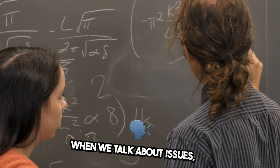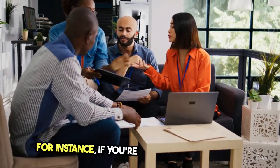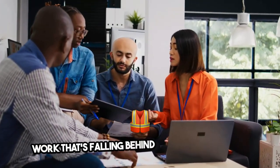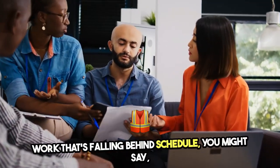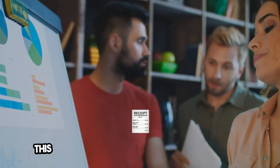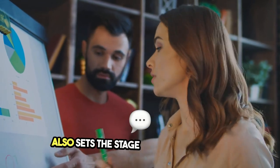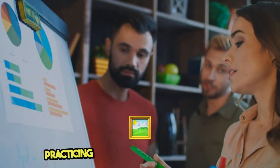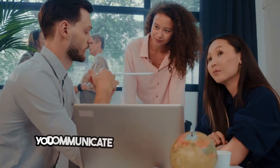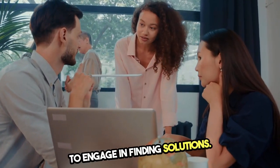When we talk about issues, it's important to express them clearly. For instance, if you're discussing a project at work that's falling behind schedule, you might say, "We're facing a delay due to unforeseen circumstances." This statement not only identifies the problem, but also sets the stage for a constructive conversation. Practicing how to frame problems helps you communicate effectively and encourages others to engage in finding solutions.